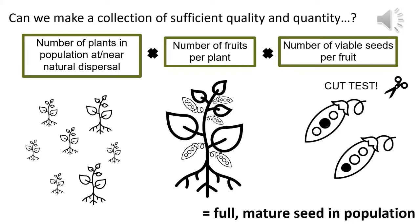At this point, you'll need to be really clear about your target species morphology. What do the seeds look like? And how many are you expecting to find? Are they in fruits, capsules, pods? Take a sample from different sized and spaced apart plants to get an average.